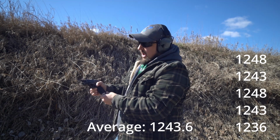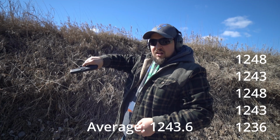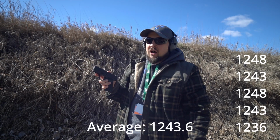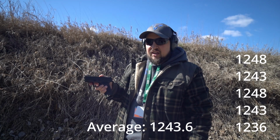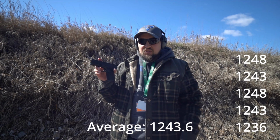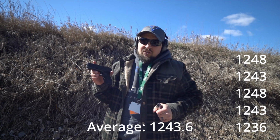Yet again, I don't know what it is with these Hellcats. They do not hold open well for me. So we're seeing consistent mid 1200 feet per second with our Hellcat Pro here, which is amazing for the size of gun that this is. That's just with 115 grains though.